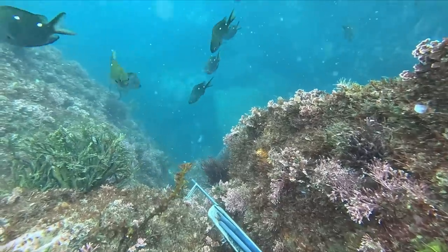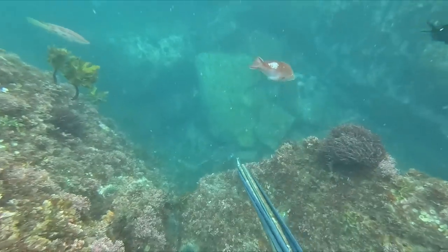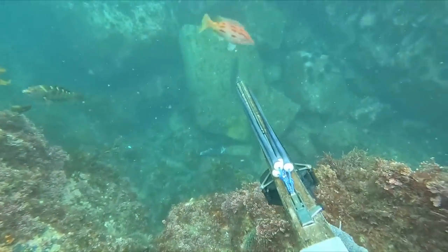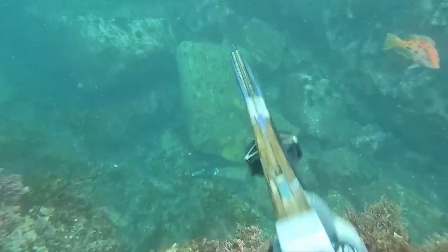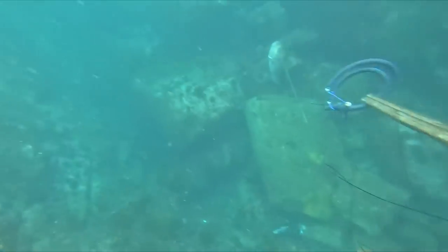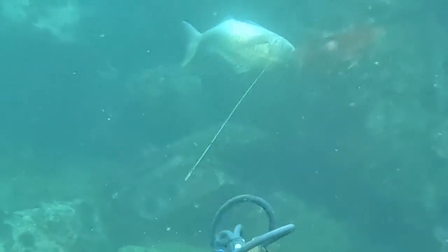But once I've had a chance to let everything settle, I head down and see this fish on the burley, so line it up. It's heading away, but I decide I'll take a chance, take a shot, and yeah, I'm pretty happy with my shot here. It's pretty much the best shot you could hope for.